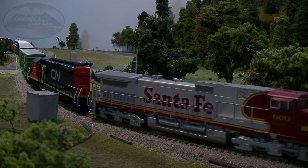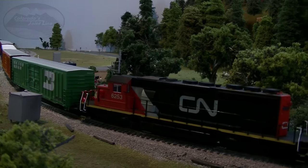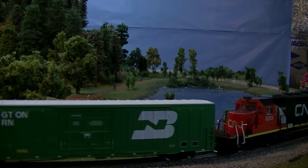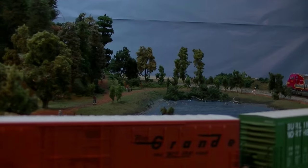This Kansas City bound train would normally run east directly out of Denver and not go over the joint line. But because of track maintenance on BNSF's main line across Nebraska, this train will go south on the joint line to Pueblo, cut over to La Junta, and then move across up to Kansas City.